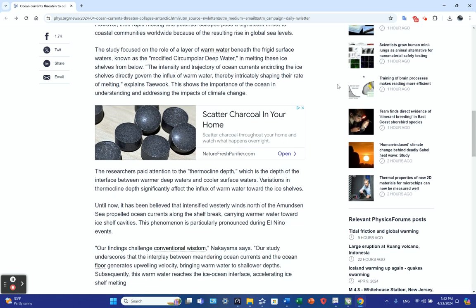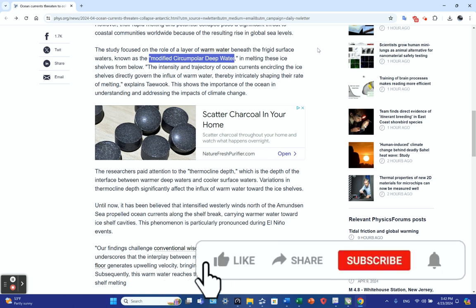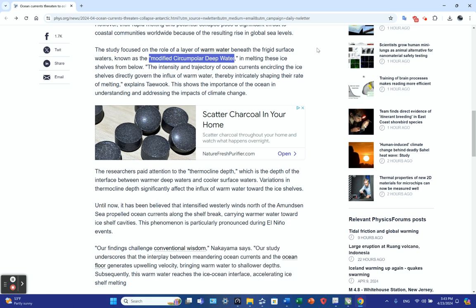The study focused on the role of a layer of warm water beneath the frigid surface water known as the modified circumpolar deep water in melting these ice shelves from below. So now you're going to say, but if it's warmer, why is it under the cold water? Because isn't warmer water supposed to be less dense? Well, it has higher salinity. And because it has higher salinity, the salinity and the temperature taken overall make it more dense than the very low saline, cold surface water.